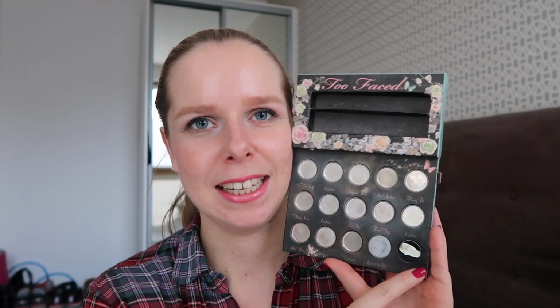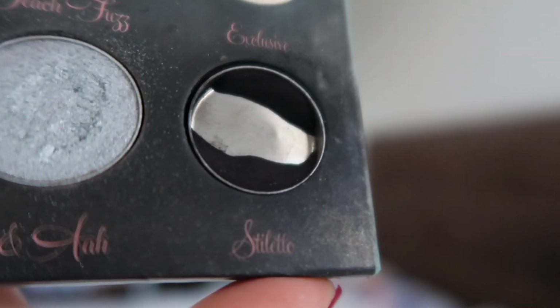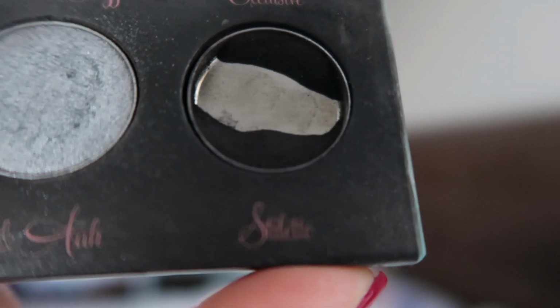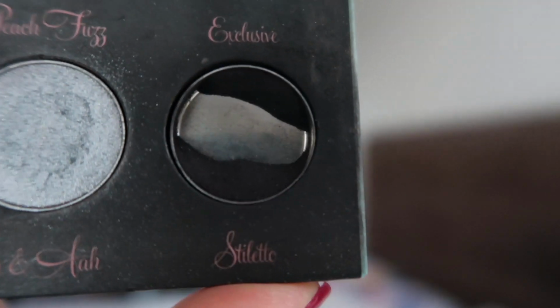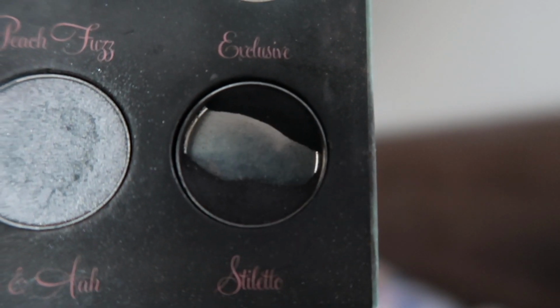And then Stiletto is also coming along nicely. I'm not gonna have this one finished by the end of the year for sure, but I've hit side pan on the other side of it. So right now I'm working on the top part, and I feel like I've made some nice progress on that as well. Also for that one, I don't think I will be able to get all of that done by next time. I do have a black in here, so I don't really see the point of repressing that one in this palette yet.